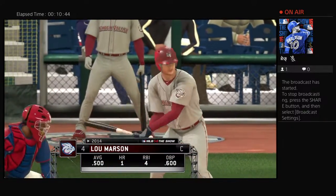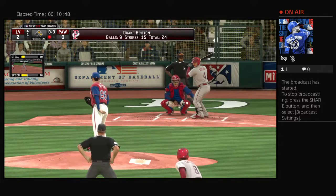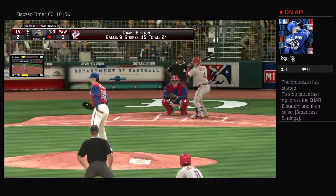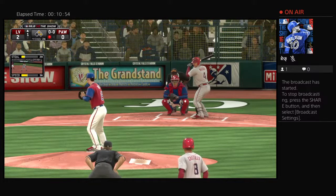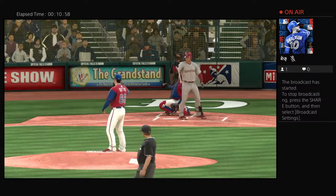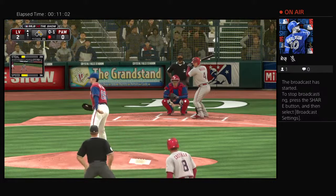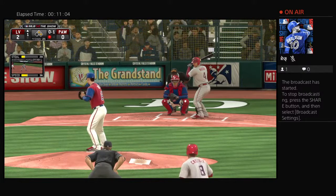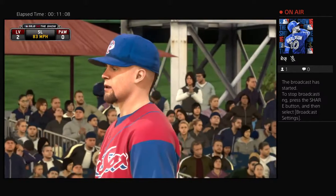Lou Marson will stride in now. 2 hits for him, including a home run in last night's contest. Fouled back. That's on the inside corner to put him behind here.